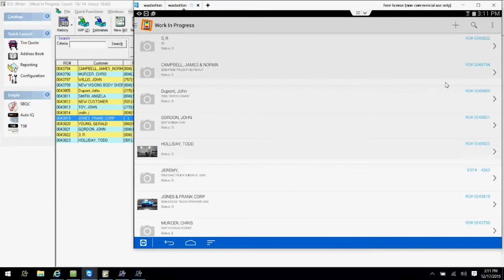And you don't have to take the mobile device out to the customer's vehicle. Most shops do. You can just go sit in your waiting room with the customer, sit side by side, and everything can be done on this tablet. That's what we're going to show you here in a couple seconds.